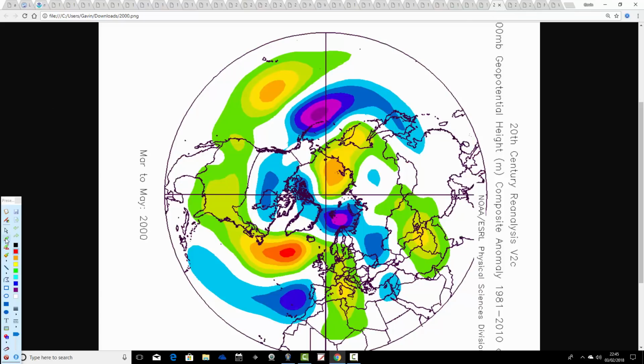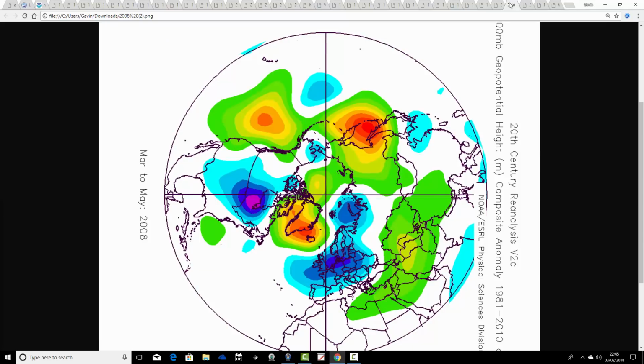Then we've got 2000, so again, that same idea, two years running back to back that we have these La Niña springs. This one, 2000, has above average heights to our north and also to our east as well. So again, quite a bizarre sort of pattern, but the spring of 2000 was quite decent to start off with, and then it had quite a cold and wet April, and then it got much better in the May of 2000.